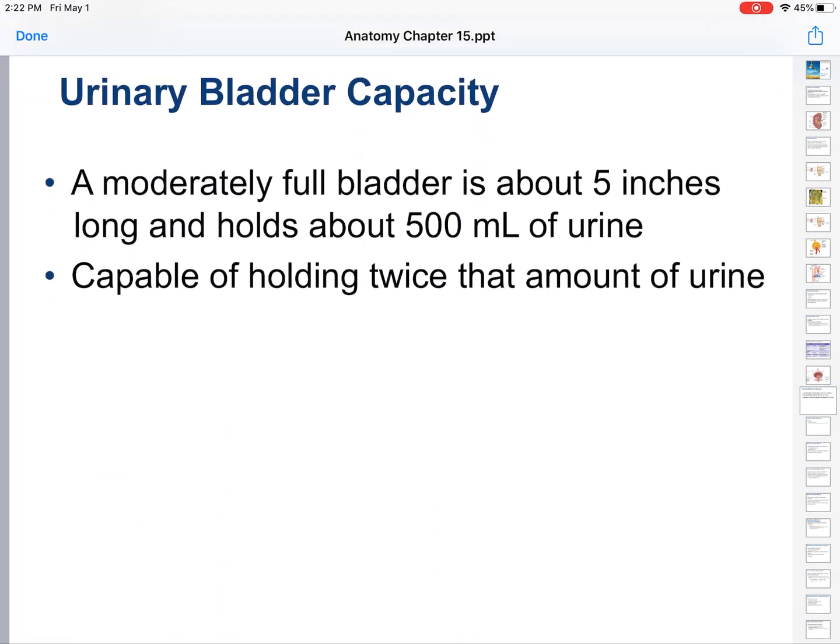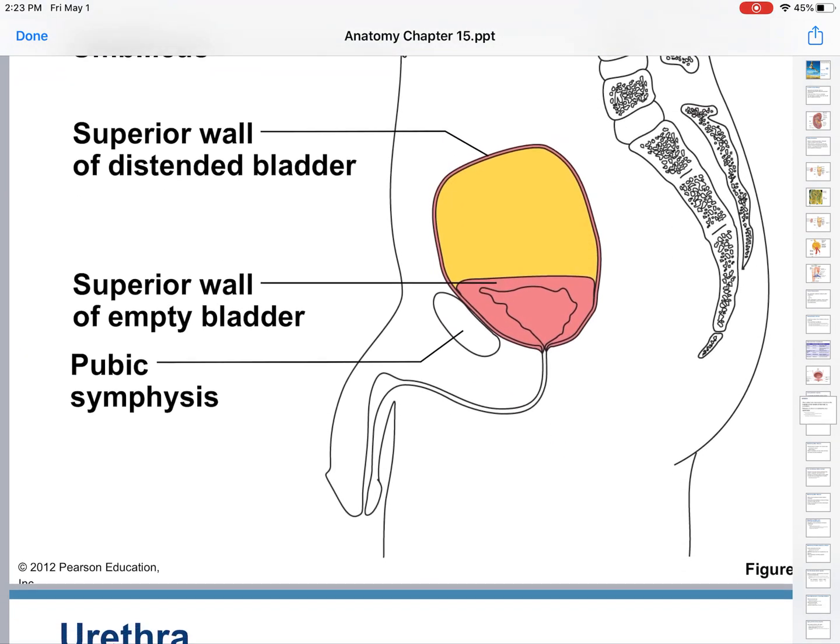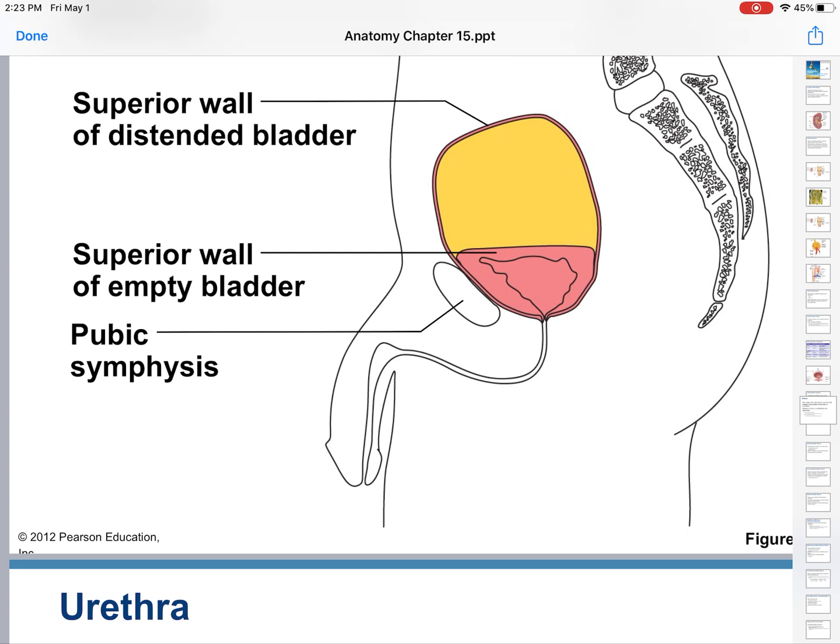A moderately full bladder is about 5 inches long and holds about 500 milliliters of urine, about as much as you get in a bottle of water. It is capable, however, of holding up to a full liter of urine. So here, the empty bladder you see kind of folded up in the red. It can expand all the way out into that yellow space.